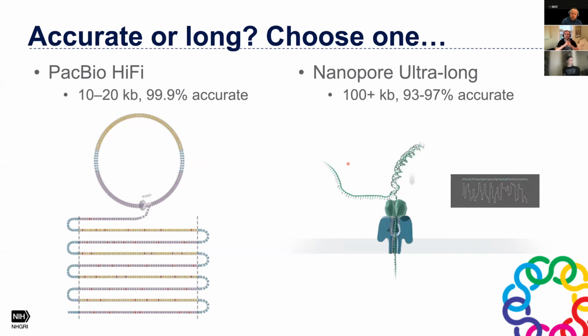Right, and so the key technology change that made HiFi possible is that PacBio can now make these circles 10 or 20 kb rather than 2 or 3 kb. So that's actually getting to a reasonable length. And they're extremely accurate because you're observing the molecule multiple times. It's the same molecule, but your sequencing errors are random. You can then pile all these observations on top of each other and get one very accurate version of that molecule that you saw.